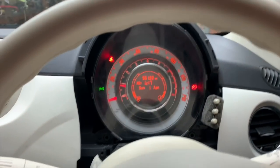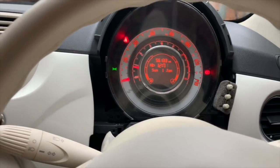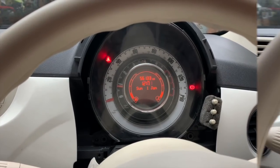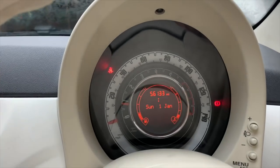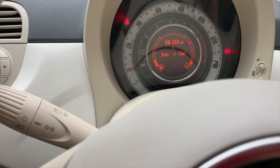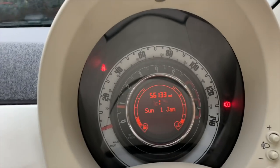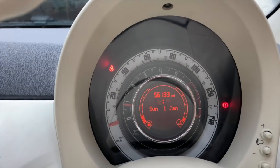So that's good, and it says stop-start activated. Okay, so we know that's good, so we can do all the screws back up, get all this put back together, and we're good to go. There we go, all done. Obviously it's still reading the wrong mileage, it's still reading the mileage of the Speedo, 56,000. But it's all good, all works. Excellent. Right, that's that job done.